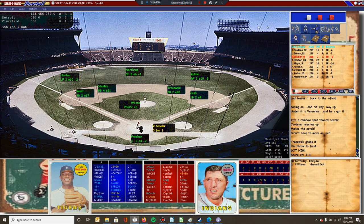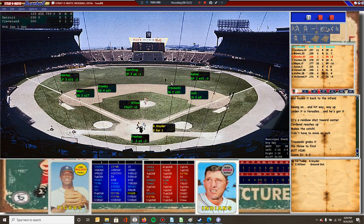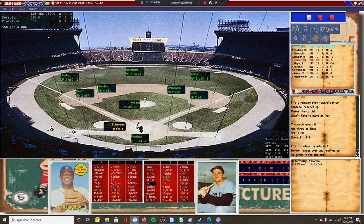Here comes Snyder. He's 0-for-1. He grounded out his first time up. There's going to be a fly ball out towards Horton. Easy play for him, and there are two down. Here is Tony Horton, 0-for-1 today. He struck out his first time up. Wilson gets his sign from Freehand. And here's the pitch. And he struck him out. That's strikeout number three for Wilson.